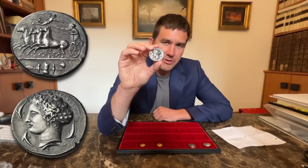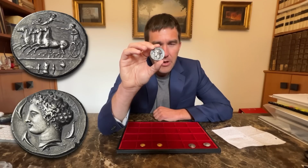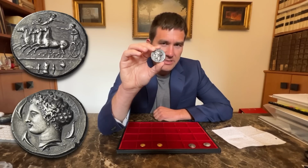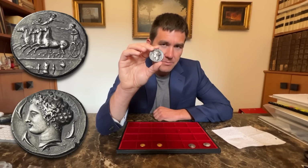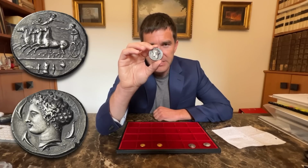Now, the decadrachms of Syracuse were produced by two master engravers, Cimon and Euainetos. This one is thought to be an anonymous issue of Cimon. It's not signed, but it's in his style. All of these coins, whether by Cimon or Euainetos, have the same characteristics. On one side, we have Arethusa, the nymph who was the patroness of Syracuse.